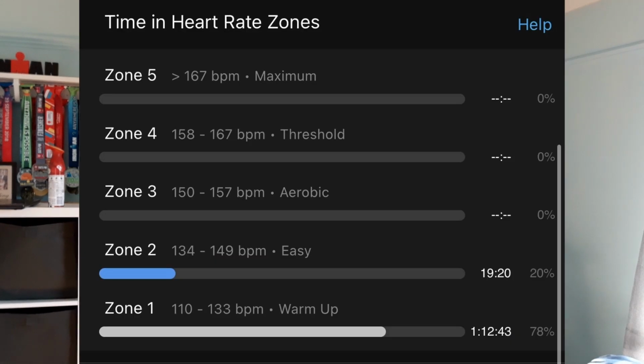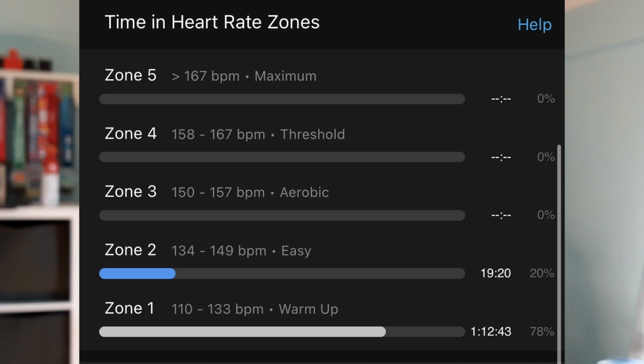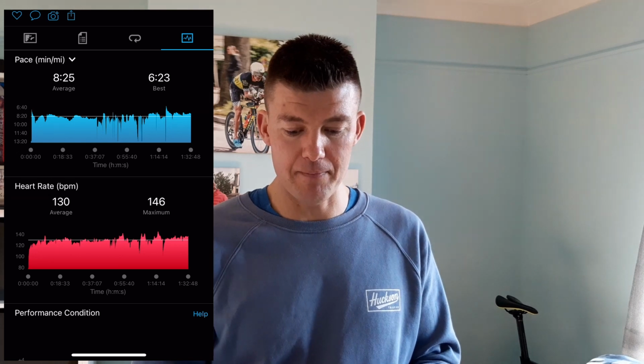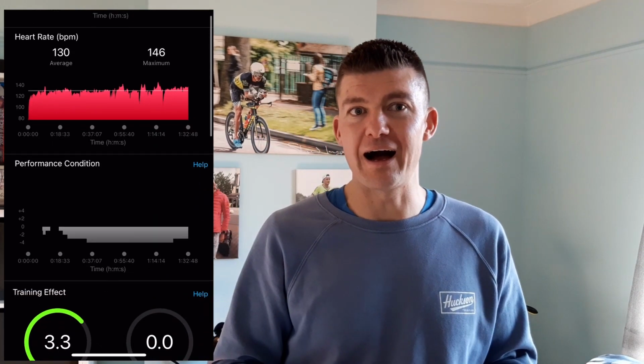So let me get straight into it. I did an hour and a half, and zone 1 for me is 110 to 130 beats per minute. I did an hour and 12 minutes in zone 1 with 19 minutes in zone 2, which is 134 to 149 beats per minute. For me, I don't look too much into the numbers a great deal, and I don't fully understand them all the time.